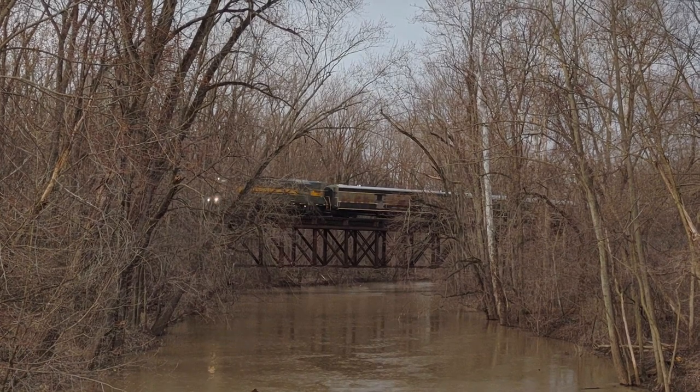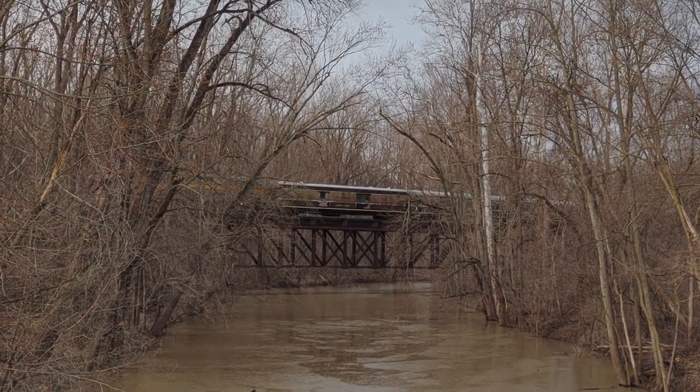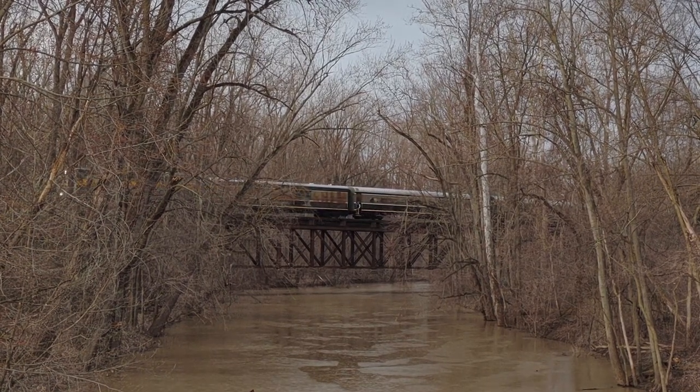This is as far as the train is going. It is going to start heading back to Blissfield, but this time with the green GP9 in the lead.